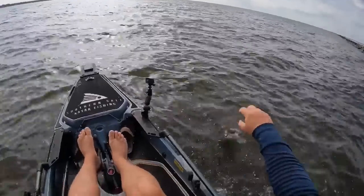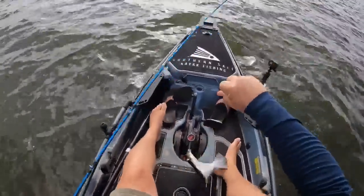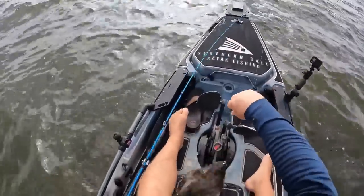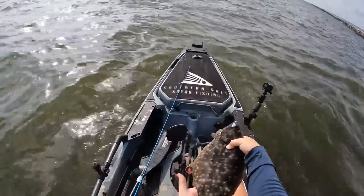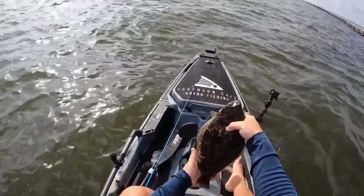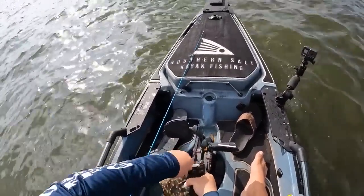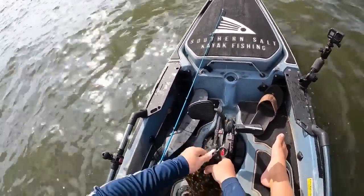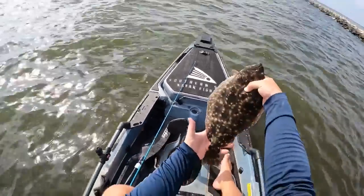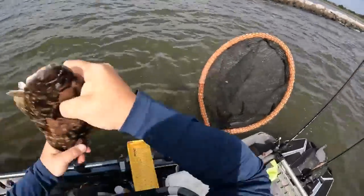Come here. Yep. There we go. That's a better one. That right there is a decent flounder. Probably right at about 17, 18 inches. These are the ones we are looking for. Gonna make some stuffed flounder, so looking for some bigger ones just like this. Beautiful, beautiful flounder. Go ahead and pop you in the box.